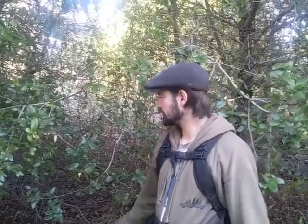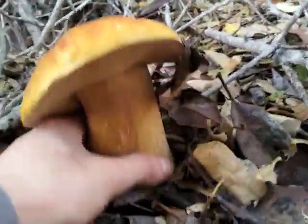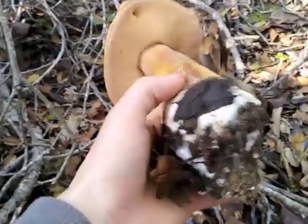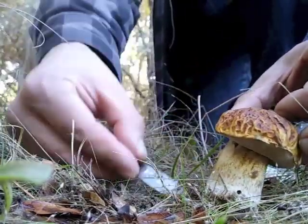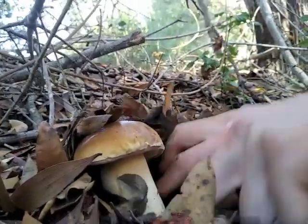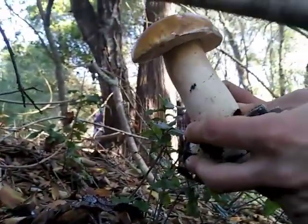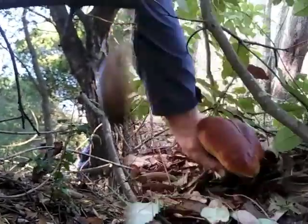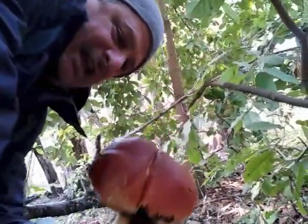We're up here in the Santa Cruz Mountains, along the coast. We're looking for porcini. What better place than a live oak forest? Killing it. Oh my god, look at the stem on that. Sweet specimen. Nice little one. Look at that, beautiful. Pristine.